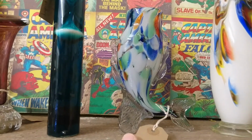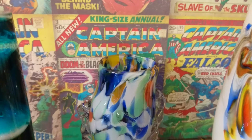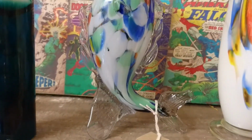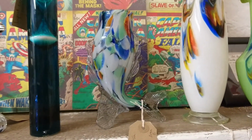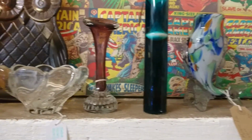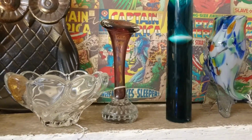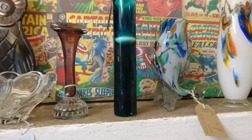And this is a Romanian. It's quite unusual. I've not seen one like that. It's like a proper vase. And what money has he got on it? £14. Yeah, he's got it listed as Murano, like everybody does, but it's not. But yeah, if you don't know, you don't know. And everybody does list them as Murano, so it's excusable.